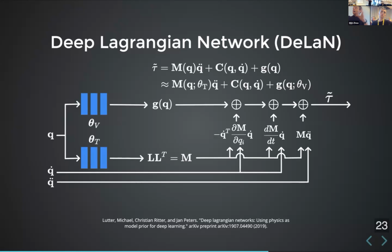What we can do then is have this sort of network structure. We put the joint position into two separate networks, one to learn the gravity term, and another one to learn the mass inertia matrix through the Cholesky decomposition. What you can also do is analytically derive the gradients, the partial derivatives of M with respect to q. And you can then use those analytical derivations inside your network, such that it obeys the manipulator equation.